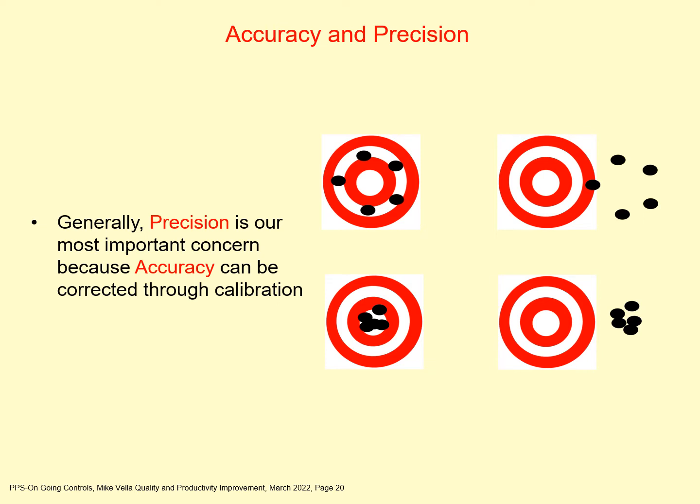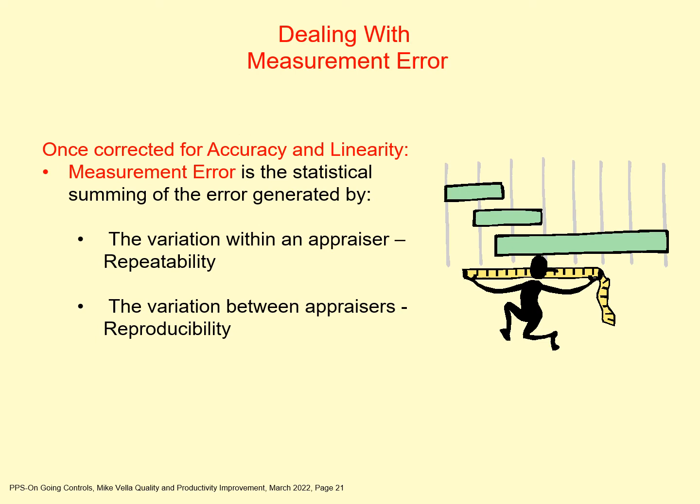We started our discussion about gauging and gauging error in terms of discussing accuracy and precision. Generally, precision is our most important concern because accuracy can be corrected through calibration. But if the gauges and the gauging systems are not precise enough, then we have bigger problems because that really contributes to unexplained variation. So once your gauging system has been calibrated for accuracy and perhaps the gauge repaired in terms of linearity, the sum of what we call measurement error is the statistical summing of the gauge error generated by, first, the variation within an appraiser, which we've called repeatability, and the variation between appraisers, which we've called reproducibility.